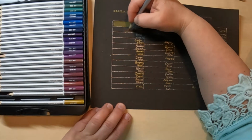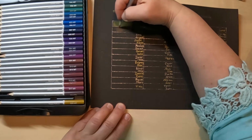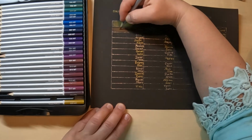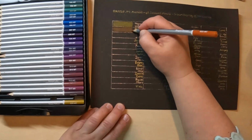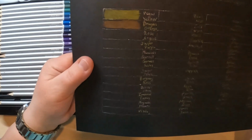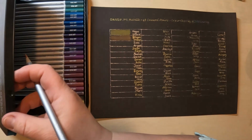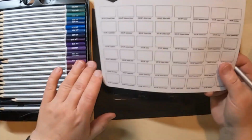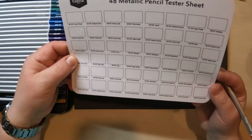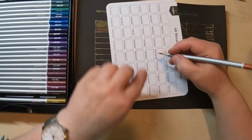Dragon Orange. Also, great coverage here. Nice orange color. Is it metallic orange? Well, perhaps a certain glow here. What if I tried on this one from Castle Art, just to have it on white paper? I said black paper is black background. I would just have to find this orange. Ah, here, Dragon Orange.